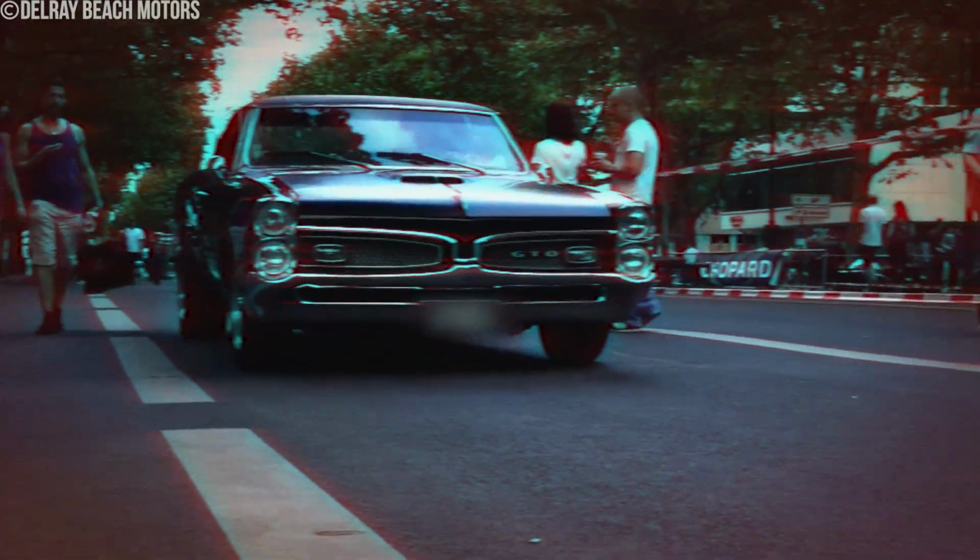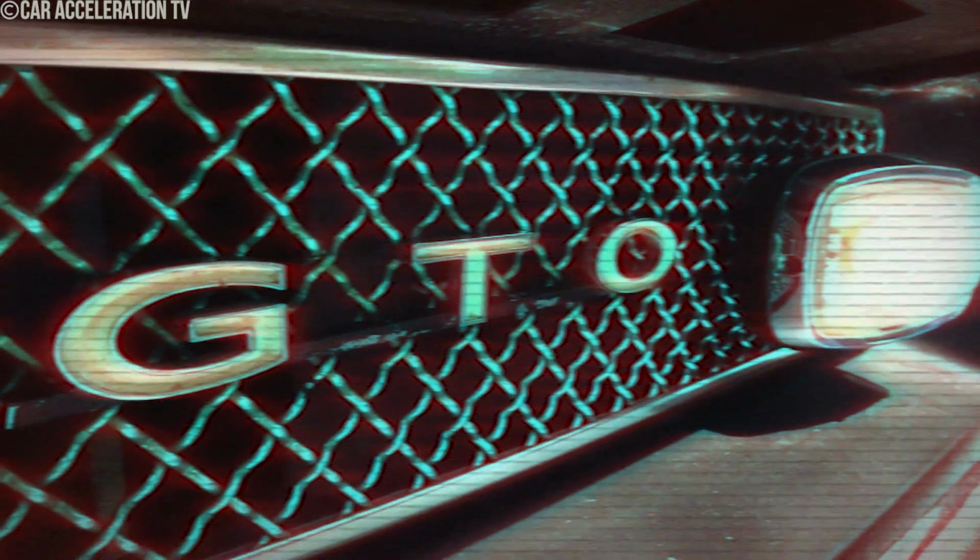Visually, the 67 GTO exuded aggression with its distinctive split grille, flared fenders, and dual hood scoops, signaling its performance prowess even when stationary.